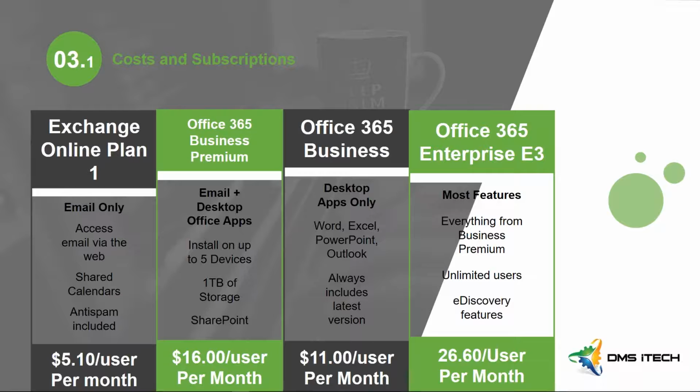Some of the more common Office 365 plans that we assist customers in migrating to are noted above. To give you an example of the feature set for the first 2, they would include, for example, Exchange Online Plan 1, which includes 50 gigs of mailbox storage, and the user can send emails with a size up to 150 megabytes.